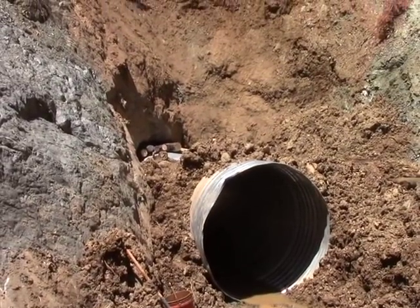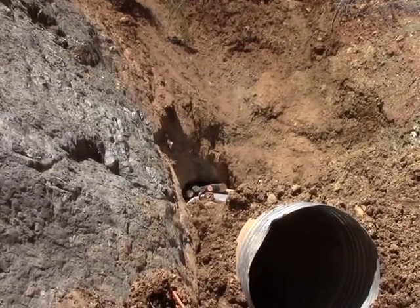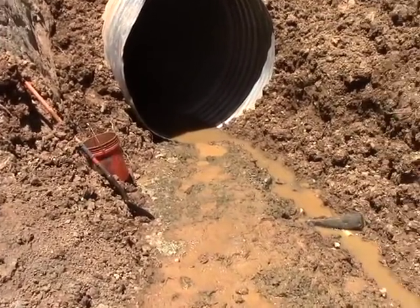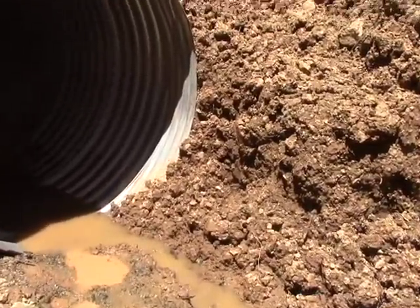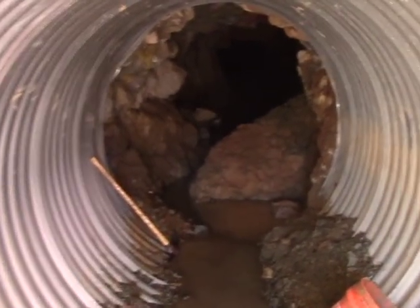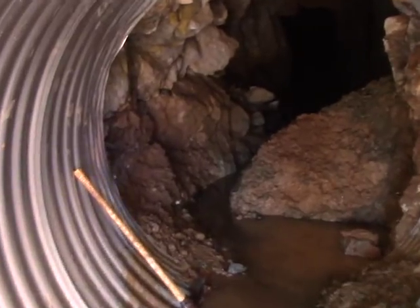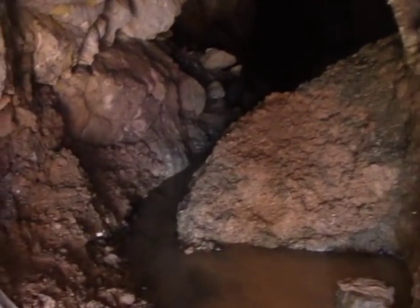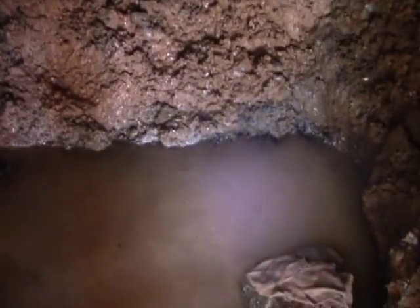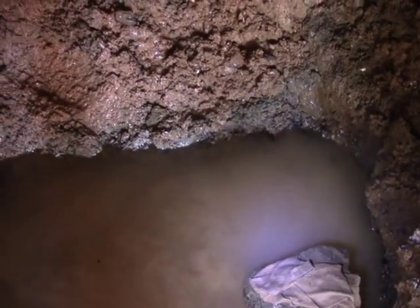Okay, so here's the portal the next day. We've got the logs in place to plug that up. Been working on getting it to drain better, which is a royal pain in the butt because it's not a steep enough grade. Let's see how well this works. And what we've done is, right underneath there is a 2-inch pipe that's helping to drain all this.